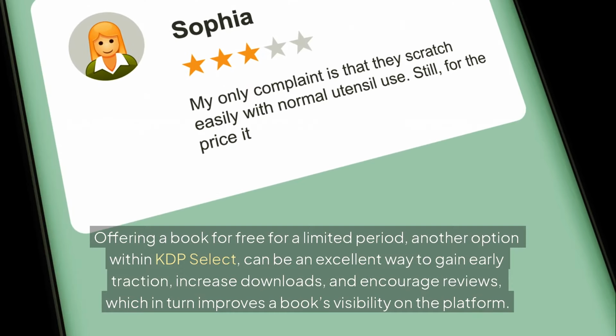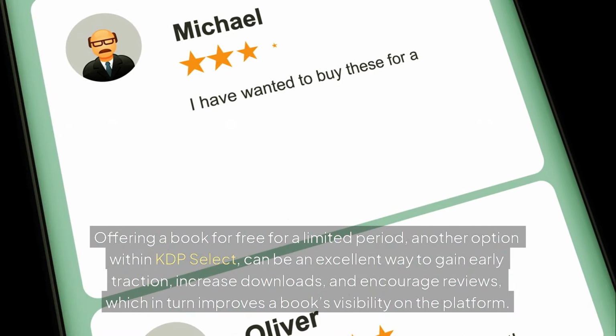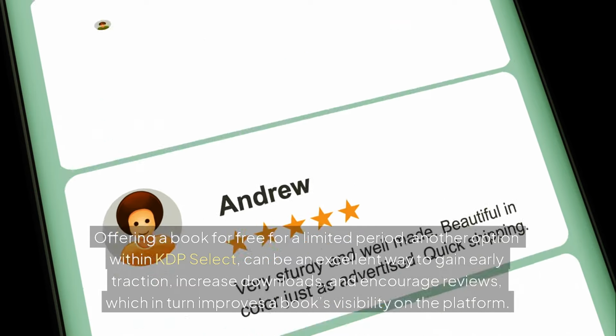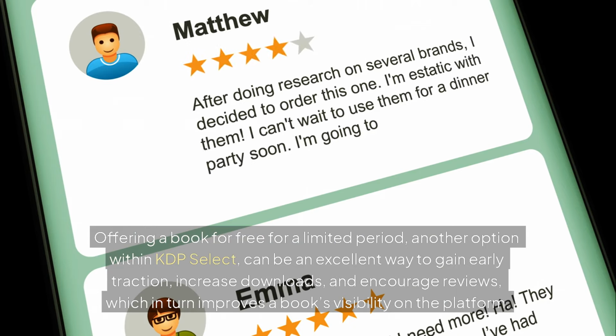Offering a book for free for a limited period, another option within KDP Select, can be an excellent way to gain early traction, increase downloads, and encourage reviews, which in turn improves a book's visibility on the platform.